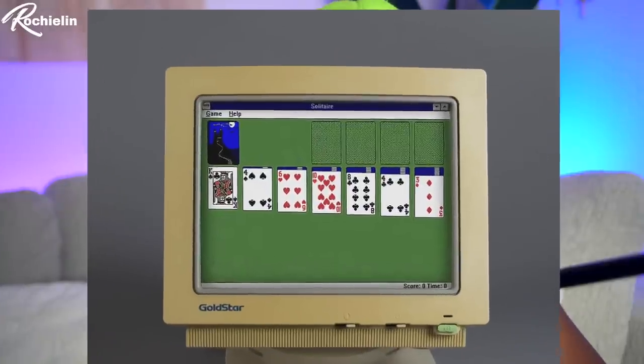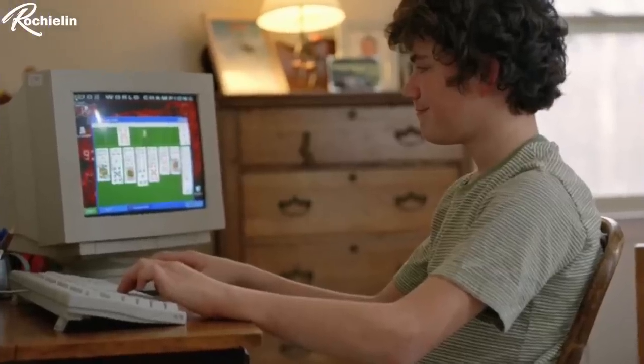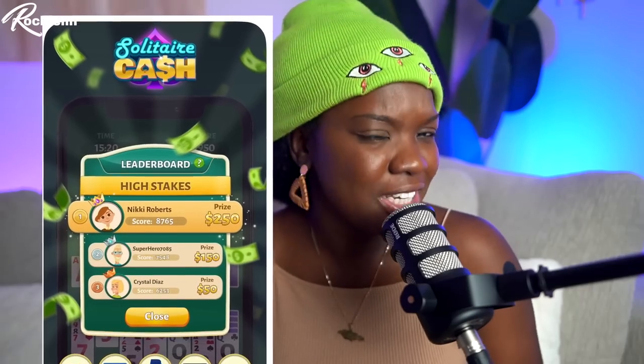I mean, am I the only one that used to play Solitaire on these big back computers back in the day? I feel like that used to be my go-to game. I really used to like playing that. But guess what? In today's day and age, it's now at our fingertips. It's now on our phones, and you're not just playing for playing's sake. These days, you can play and earn some money, which I think is really pretty cool.